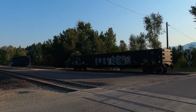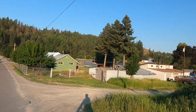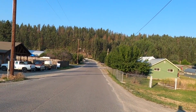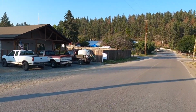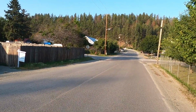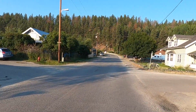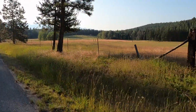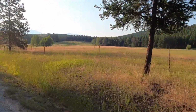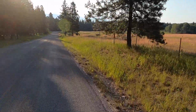Quick circuit of the railway line, gradually finding my way. So we're heading out of Eureka, lovely morning sunlight, heading in the direction of Whitefish but up into the hills again. The morning light is just fantastic on this grass with the forest and the mountains ahead.